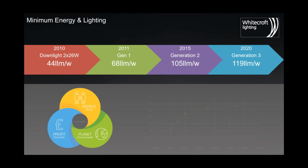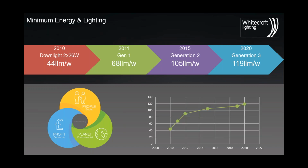And of course, the other thing we have to keep in mind is, whilst we made great strides in the last 10 years around energy efficiency improvement, if I turn that top chart into a slightly different graph, you'll see that improvement is slowing. We're not going to be able to keep delivering that fantastic energy saving that we've done over the last 10 years as the technology matures and starts to plateau out.